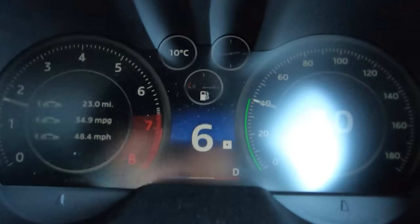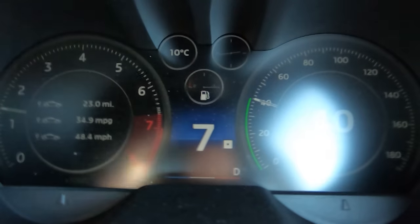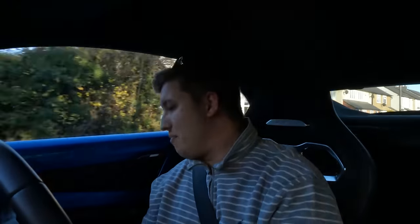This is great, this is exactly the same. The only thing that's different is how dim the screens are now. It's one slight annoyance with this car is that it thinks it's dark and I can't make them any lighter, or at least I can't find a way to do so.